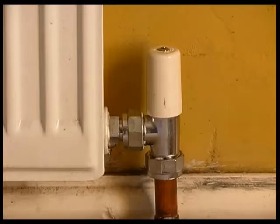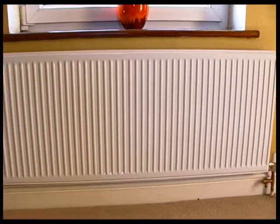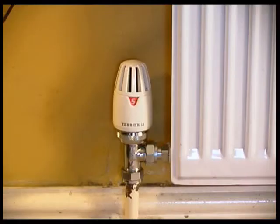Valves either side of a radiator allow it to be removed and can also control its heat output by restricting the flow of hot water. Thermostatic valves will automatically respond to room temperature. This is a thermostatic radiator valve.